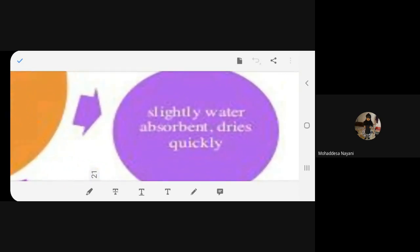Next. Slightly water absorbent, dries quickly. Now, if you wear a nylon cloth, we generally don't wear it because it does not absorb the sweat. If it does not absorb the sweat, then we will have skin infection. Remember that. So we generally do not wear the nylon cloth, right, Vita? But the plus point is that if you are washing it, it dries very fast.